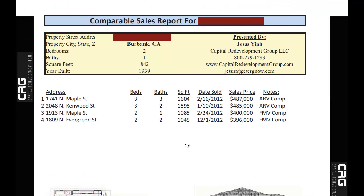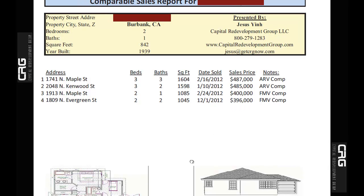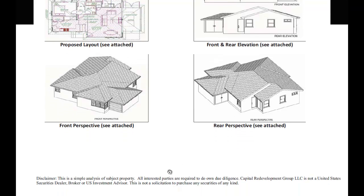Now here's the actual comparable report that we sent out. As you can see, the sales prices were $487,000 and $485,000, and here's the fair market range from $400,000 to $496,000. And here's the actual proposed layout that we showed, with the front elevation, the rear elevation, the rear perspective, and how this building was going to look.